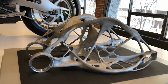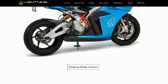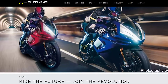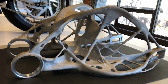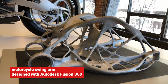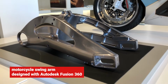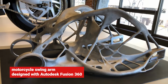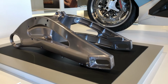This looks like a piece of fossil, but it's actually a 3D printed swing arm that holds the wheels of an electric bike called Lightning from Lightning Motorcycle. The part is designed in Autodesk Fusion 360. The odd-looking topology is known as generative design, driven by algorithms and automatically generated by the software to meet the user's safety requirements, anticipated stress loads, and choice of materials.